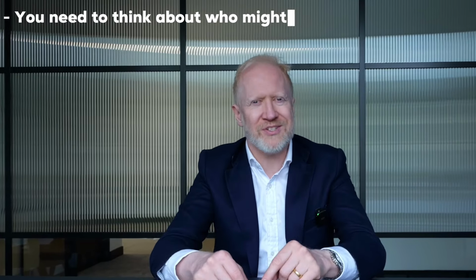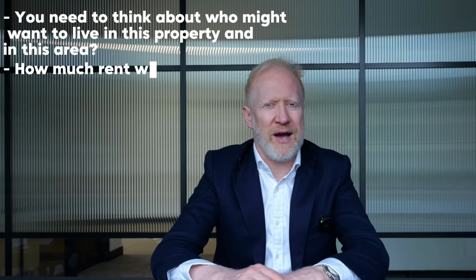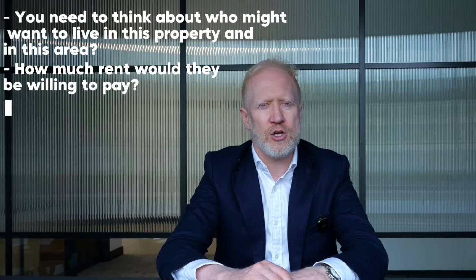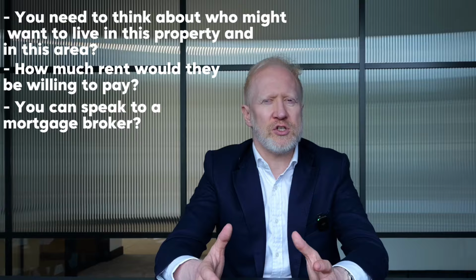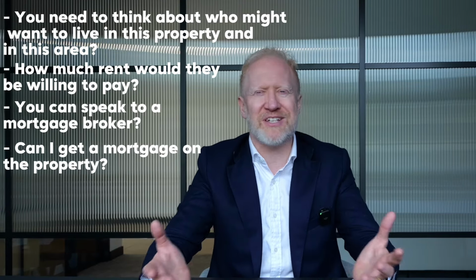However, you don't have to sell. Many people think, I've got to sell the property. Well, actually, it might be a great property which would work really well as a rental property. You need to think about who might want to live in this property, in this particular area, how much rent might they pay, and when you know how much rental income could come in from that property, you could speak to a mortgage broker and find out, well, how much of a mortgage would I be able to get on this?